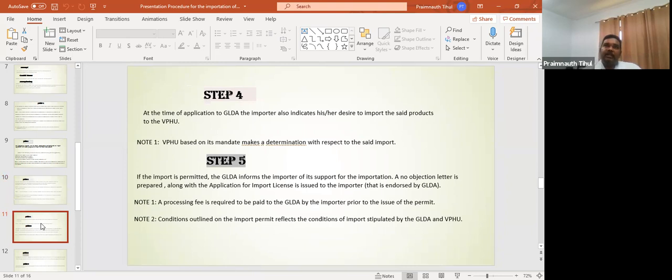Step number four, at the time of the application to GLDA, the importer also indicates his or her desire to import the said products from the Veterinary Public Health Unit. The Veterinary Public Health Unit, based on its mandate, makes a determination with respect to the said import. It should be noted that once the GLDA gives approval, generally the Veterinary Public Health Unit basically endorses that approval. We have never had any incidents where the Veterinary Public Health Unit would reject an application that is endorsed by the GLDA.